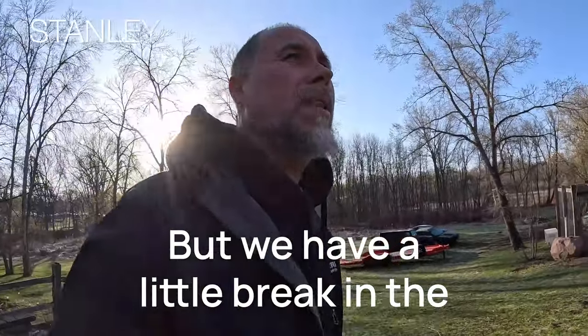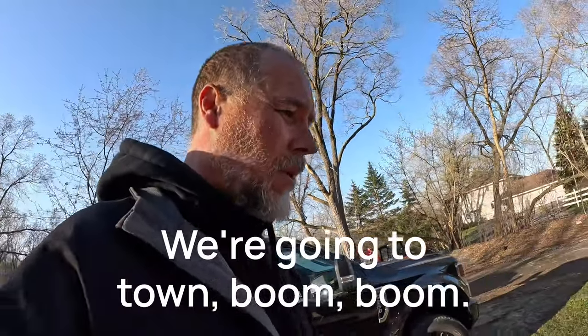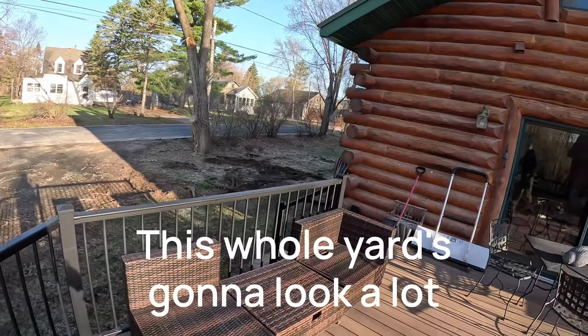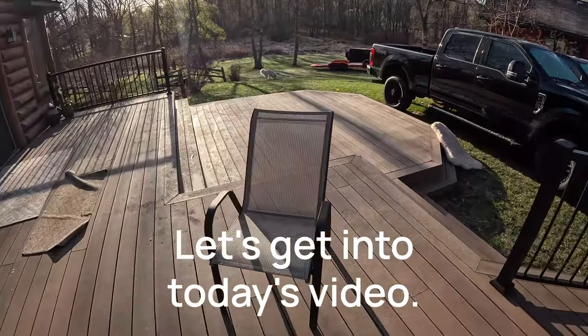But we have a little break in the weather today, so we're gonna take advantage of that, and we're gonna knock down a lot of trees. We're going to town. Boom, boom. All through there, boom. This whole yard's gonna look a lot different by the time we're done. So let's not waste any more time. Let's get into today's video.